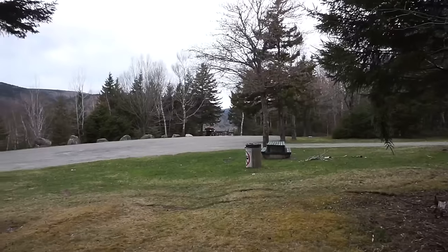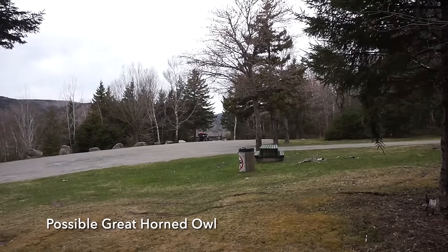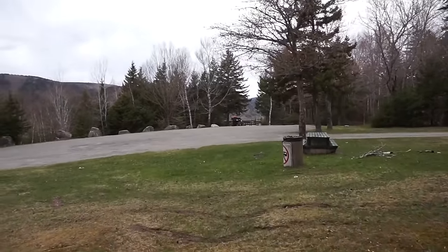Got the drone out and sent a quick message to the wife, and I hear something over here, and I think it's an owl. He's hooing. Don't know if the camera will pick it up. Hopefully that shows up on the camera.